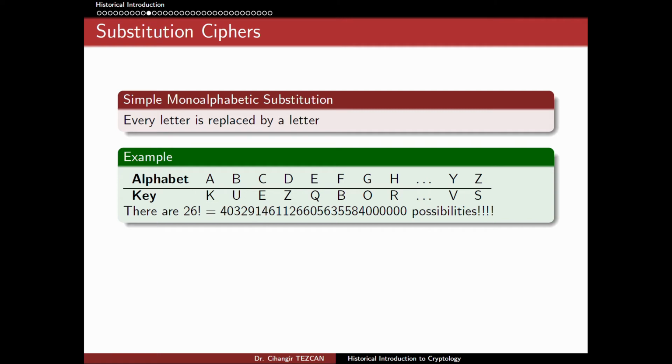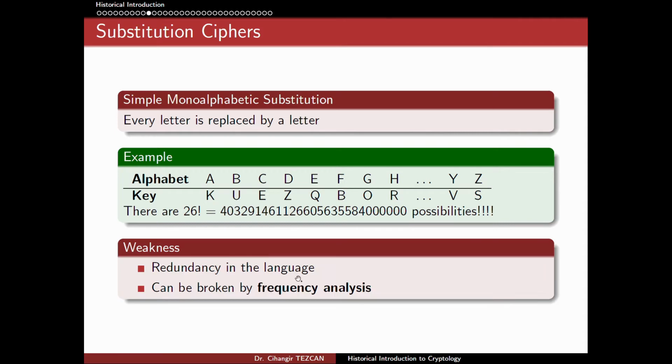So why are we not using it today? The answer is as follows. Although we cannot perform a brute force attack, we can come up with different cryptanalysis techniques to break this cipher. For this reason, we should find a weakness in this cipher. And the weakness comes from the redundancy in the language. Every language has a redundancy. Some letters appear more than others. So this is the redundancy in a language. And by using this redundancy, we can break this cipher.